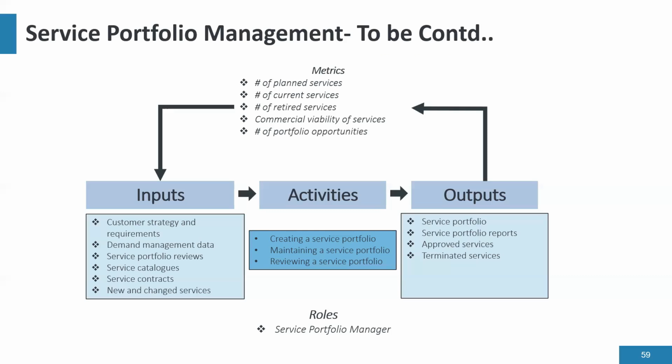Then number of portfolio opportunity. So you look at the demand and you think about some of the prospects which you would like to launch in the future. So, based on that, your portfolio would be becoming rich, or that has to be part of the portfolio. So we are talking about those opportunities also to be considered as a measurement.